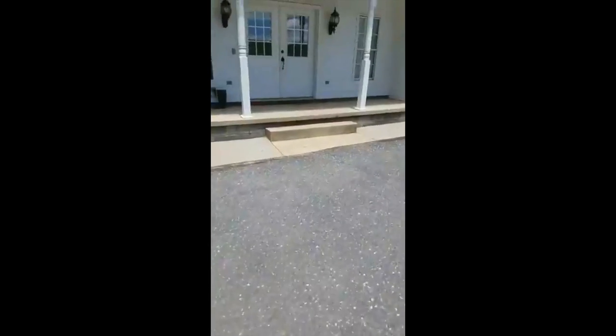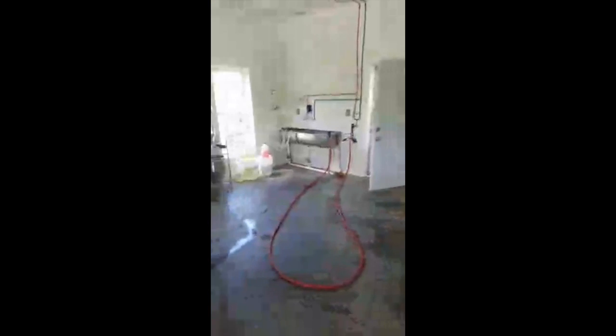Through the double doors, we have our milk port right here next to the boots, where the milk truck can stick the hose through. That's a requirement for grade A. Then we can come into here. So this is the milk house. This is where all the washing, prep, and storing the milk happens.